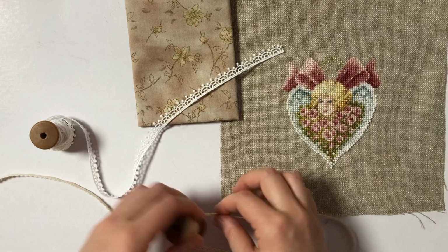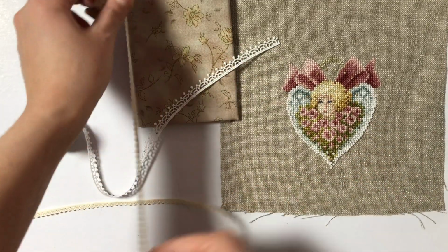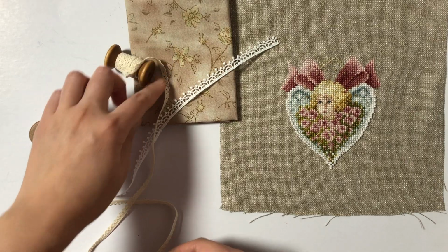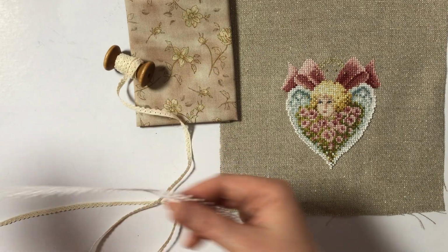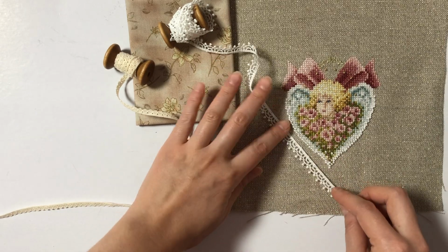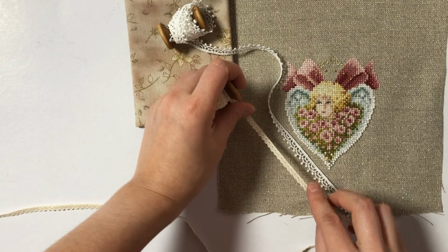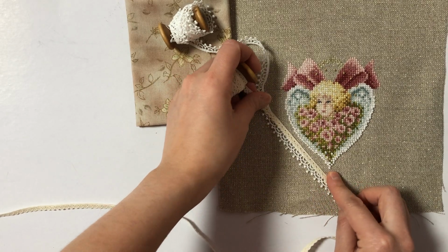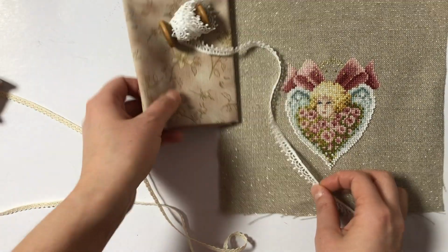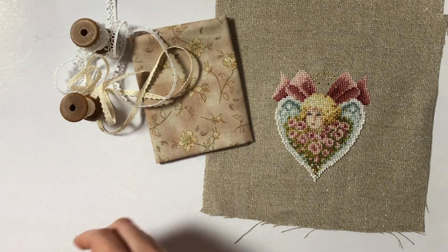I don't think I'm doing a good job explaining it, but I'm having trouble choosing the lace right now because this looks nice with this fabric, but then this lace, the white one, looks really nice with the stitched piece. So yeah, I still haven't decided which one to use yet, but I guess I could double layer the laces too and use both. I don't know. So I'm going to think about that a little more later.